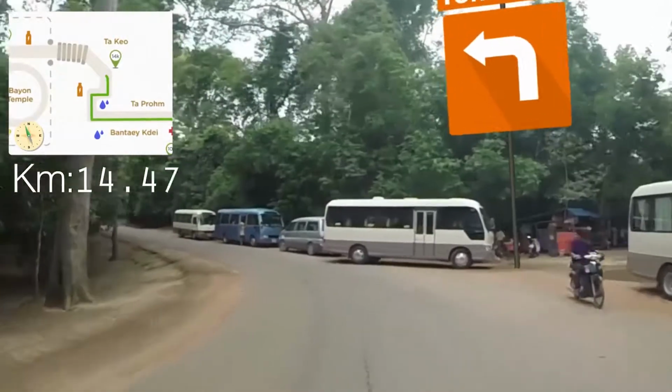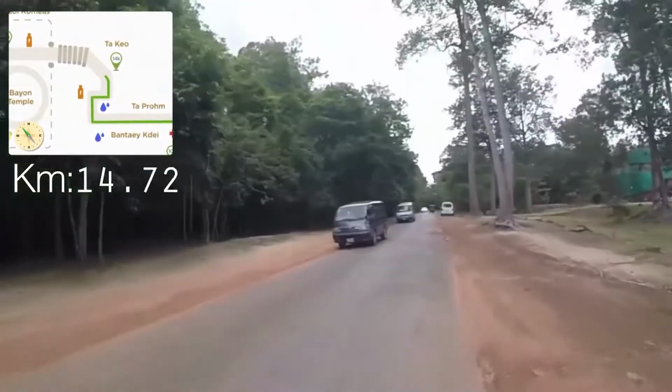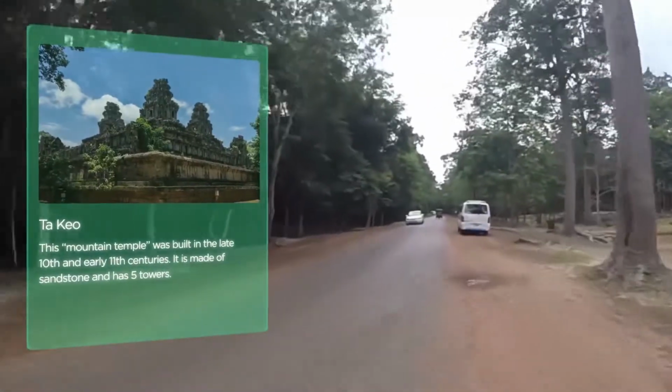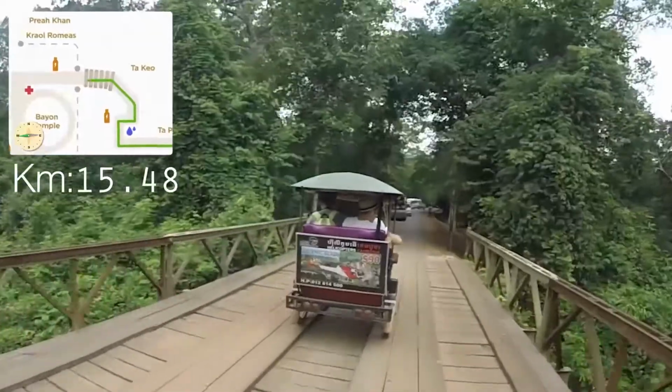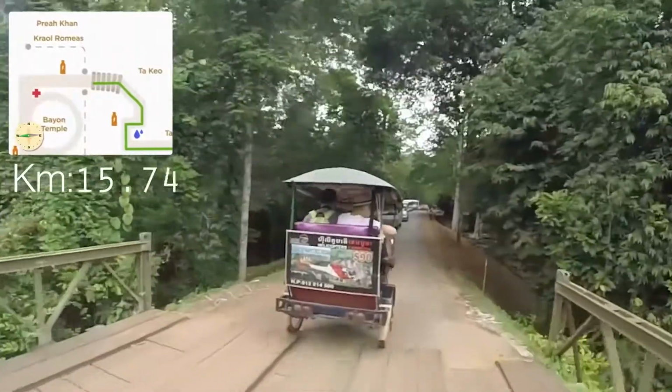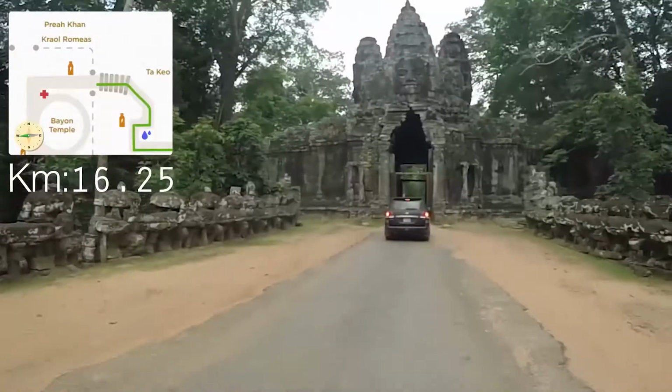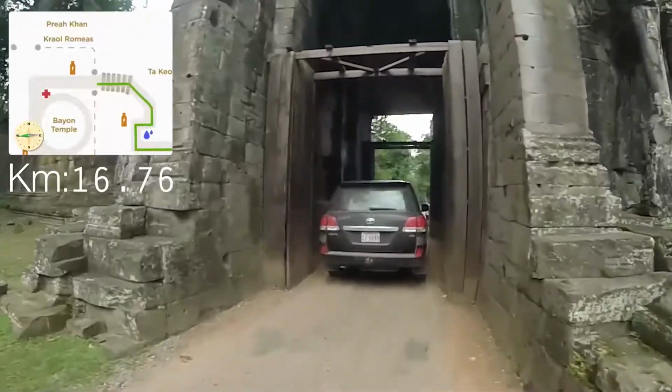Around the 14-kilometer mark, the course curves left again and you'll see Takeo Temple on your right. After you cross the ruins of an old stone bridge, you'll see Thomanon Temple on your right. Then you'll come to the Victory Gate, one of 5 grand entrances into Angkor Thom.